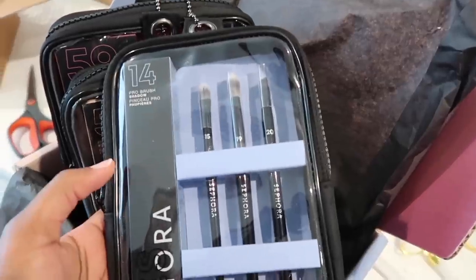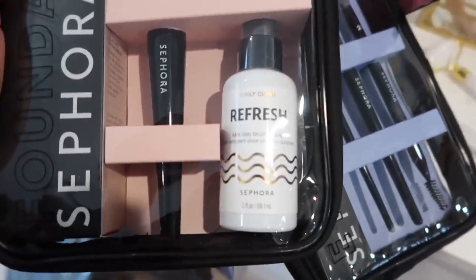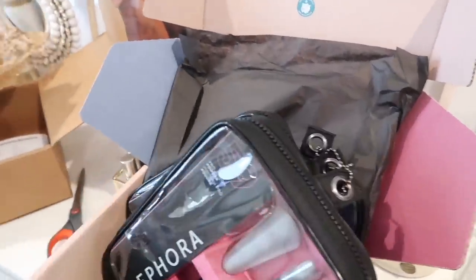Nice. Okay. But these are the eyes. This is the face brush. And oh, nice, it comes with a brush cleanser. It's awesome. I actually need that. And then it comes with some powder brushes. So I like the fact that it came in these packages as well, because I use these for travel and it's going to be very handy. So thank you, Sephora Collection, for that.